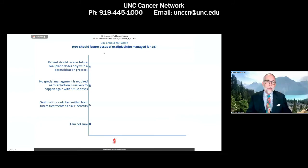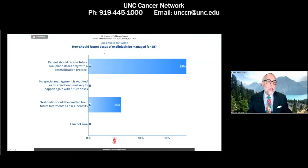All right. And so now we've got 4 different choices. A, patient should receive future oxaliplatin doses only with a desensitization protocol. B, no special management is required as this reaction is unlikely to happen again with future doses. C, oxaliplatin should be omitted from future treatments as risk is greater than benefits. Or D, I'm not sure. And maybe take another 5 seconds or so if you haven't decided. How are things looking, Michelle?